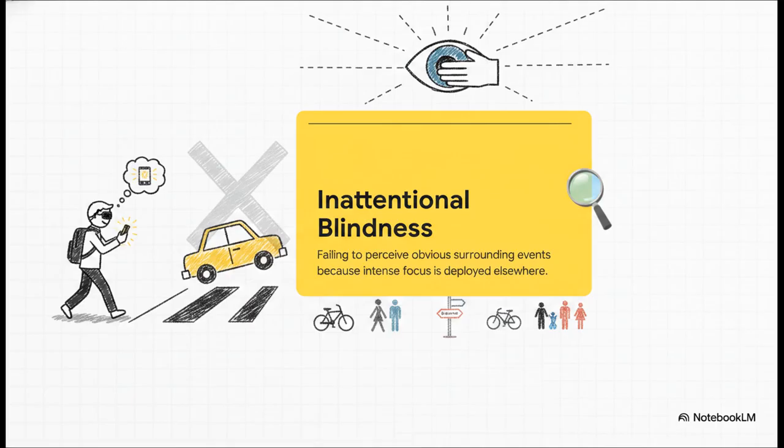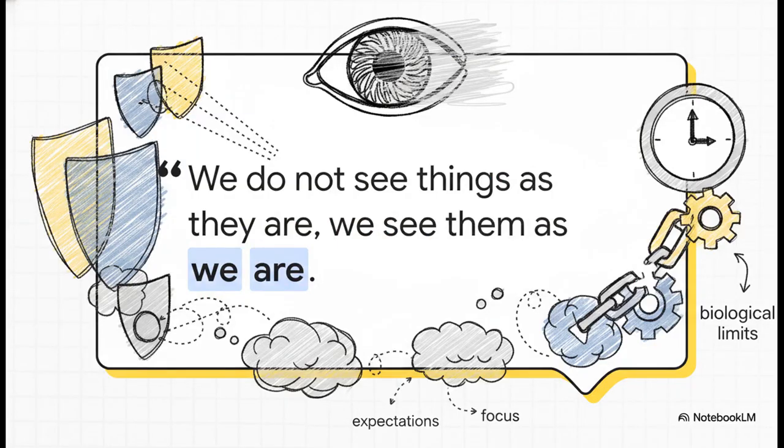Another really major hazard is inattentional blindness. This is a critical failure of awareness, where we completely fail to perceive obvious surrounding events simply because our intense focus is deployed somewhere else. A recent campus safety report revealed this massive increase in pedestrian accidents when students text while walking across busy university intersections. These students are frequently experiencing inattentional blindness. They fail to perceive oncoming vehicles despite having completely clear, unobstructed lines of sight. It's terrifying. The absolute crucial point here is this. Raw visual sensation means absolutely nothing if our limited attentional resources are deployed elsewhere.